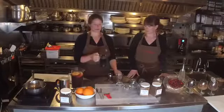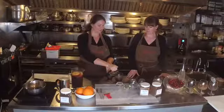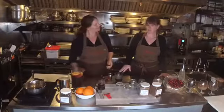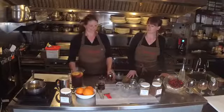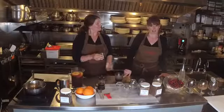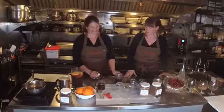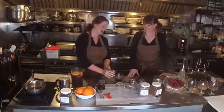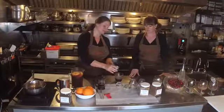Okay, latte. We have our strong French press or espresso, whatever you're able to make at home. Because we're using the strong French press, there's a little more coffee in here than you would see with an espresso shot. We'll take about a half ounce to one ounce of the syrup, depending on how sweet you prefer your lattes.